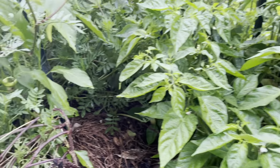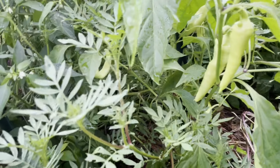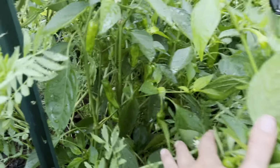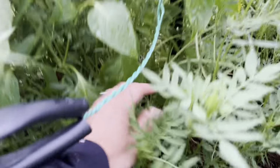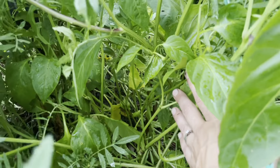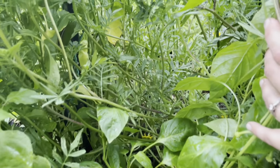It's finally getting sun. I've been harvesting some of these banana peppers for our salads, and the Shishito peppers are still doing really good. I need to harvest some more of those. I've actually only got one pepper off of this cubanelle in here. It has not been very prolific.